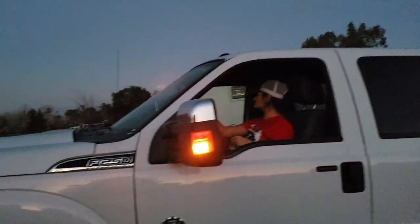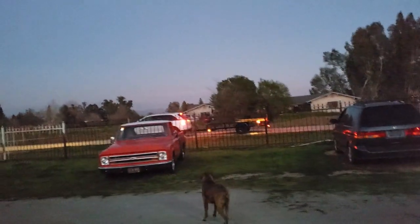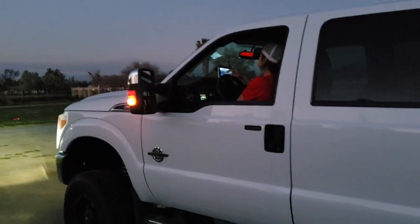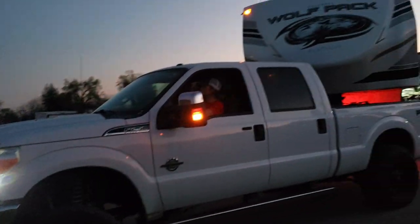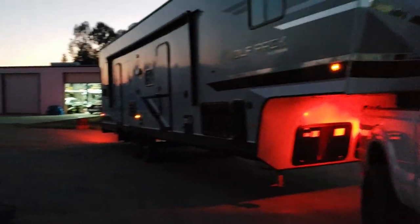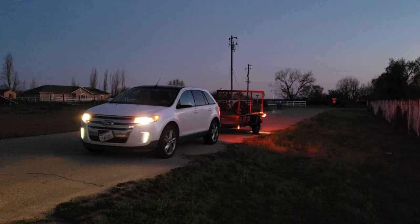Oh, look, there's our other trailer. It's trailer day. We're getting our toy hauler, and Trevor is bringing our flatbed to our house right now because we're selling that. Nice and slow and easy, babe. Keep going right, a little bit left, a little bit left. All right. We'll open this gate. And look, there's our other trailer being delivered. Delivery service.